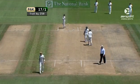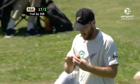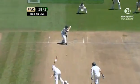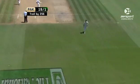Chris Martin, 2 straight. He's got to get his line right here. The ball is not swinging for him. He's got to adjust, and adjust quickly. Great shot for 4. Wasn't that bad a ball, actually, that one.